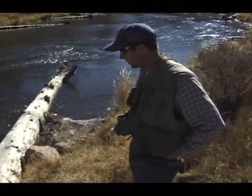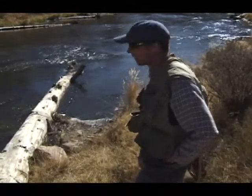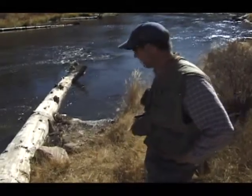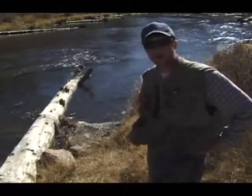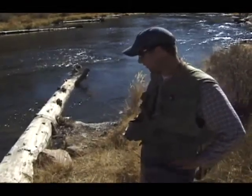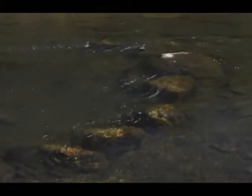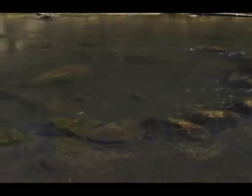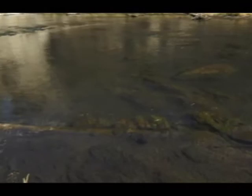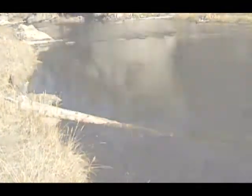So we're here at a structure that was installed. This, I believe, is called a J-hook structure. You can see the large diameter ponderosa pine tree that was harvested from the Hayman burn area. You can see at the end of the structure is a couple boulders that form the hook of the J, and when the water comes funneling through there, it gives the trout a great place to gather and to eat.